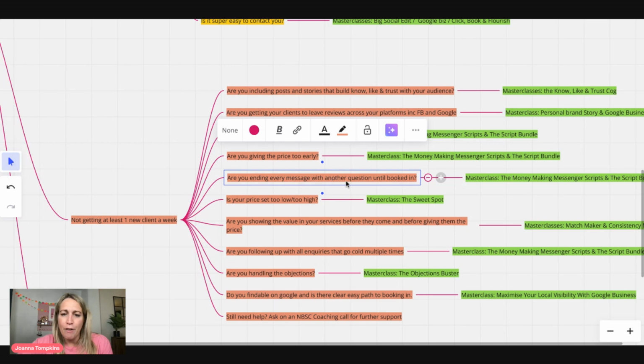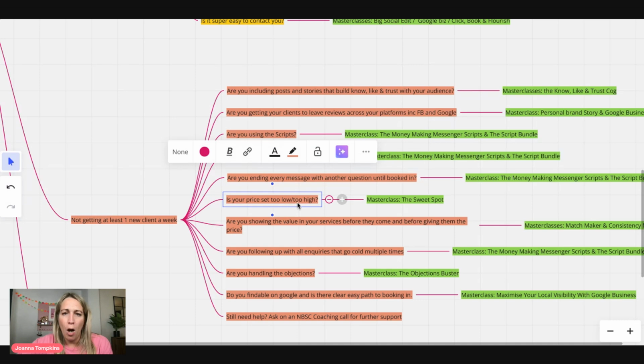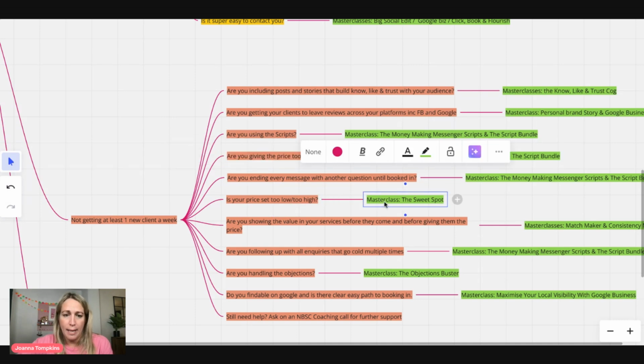Are you ending every message with another question until they're booked in? This is a top tip that we teach inside the messenger scripts. But go back through your messages. Am I ending every message that I send with another question until they've booked in? Is your price set too high or too low? So watch the masterclass, The Sweet Spot, to check on this. You might want to come and ask us on one of our coaching calls as well.